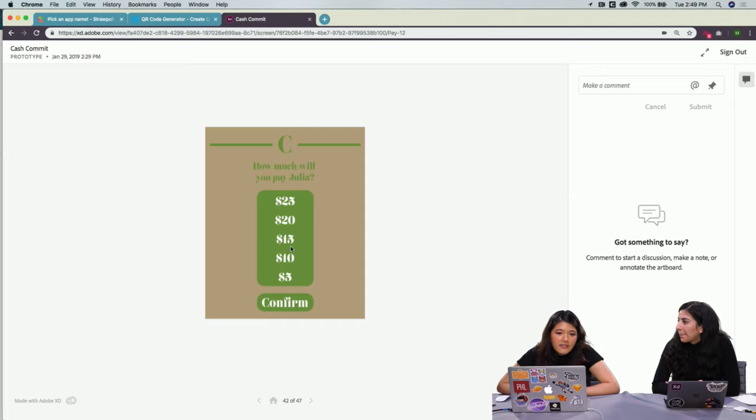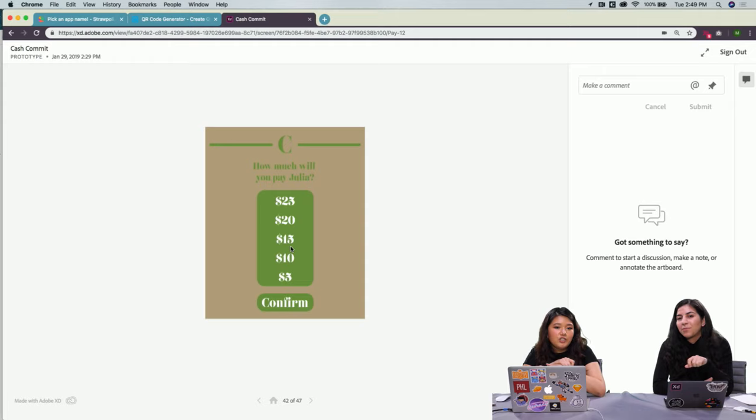I think this font choice works on some of the larger buttons, but at a smaller size it gets super hard to read, especially if you're looking at it on a watch. On a watch, it might be a little bit difficult. I would definitely stick to sans serif fonts for such a smaller screen. I agree. But otherwise, it's really neat.